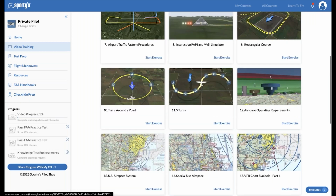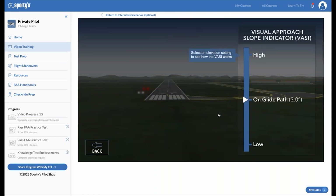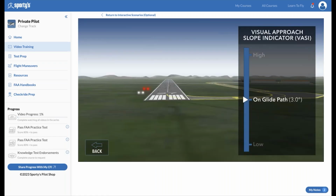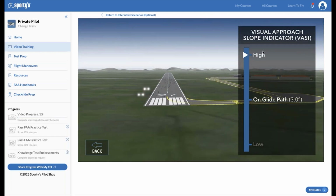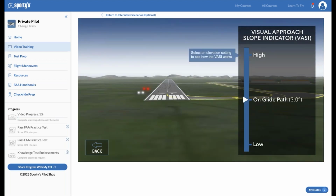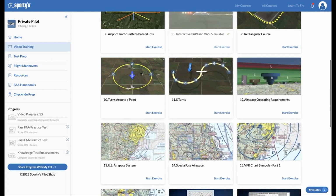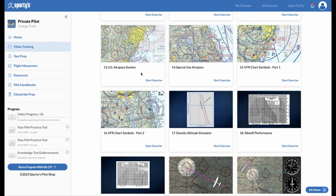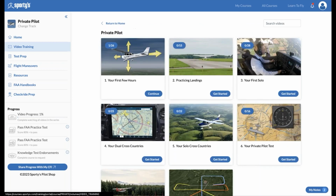Some of these are just simulators to learn some of the basic concepts, like a visual approach slope indicator, or VASI, which allows you to look at a runway and go ahead and pick and see what the lights look like based on your pitch attitude or your glide angle to the runway. So again, not really a goal or a quiz here, but just a way to visualize in the airport environment how different scenes and training topics look. So spend some time here, check it out. These are in the Learn to Fly course on the private pilot training side, as well as the instrument rating course and the commercial pilot course as they relate to more advanced topics.